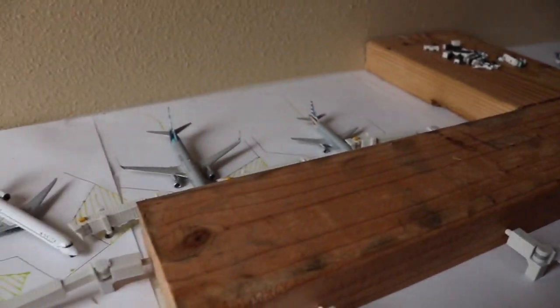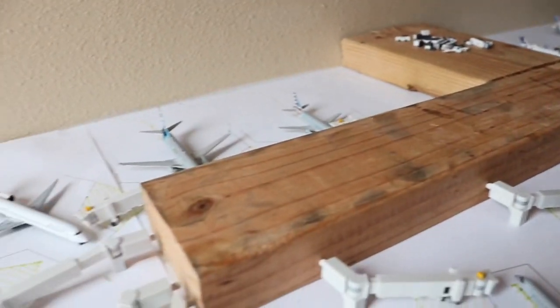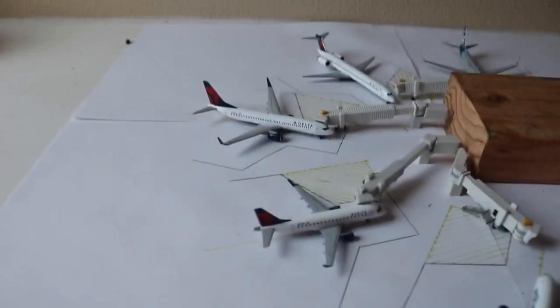So yeah. Here's this corner. If you guys were curious, GSC, I haven't put that out yet. Most of it's going to be down there in that last gate because I'll talk about that in a minute. But yeah, looks pretty good.